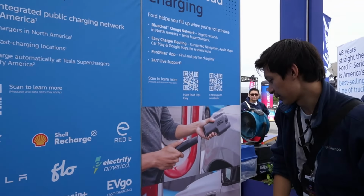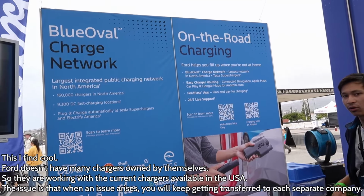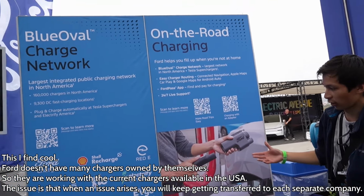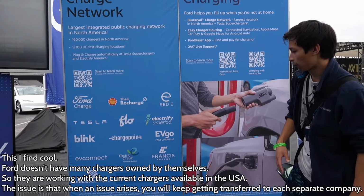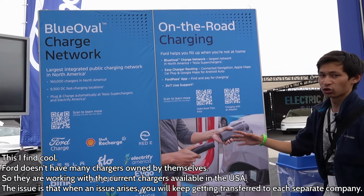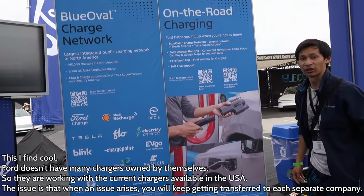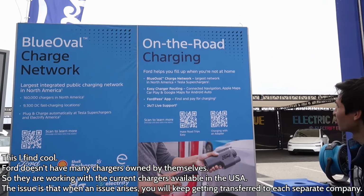Now, what caught my eye is down here, you see the Blue Oval Charge Network. Tesla has their own network, but with Ford, it's a little bit harder. So in this case, they partnered with Tesla, ChargePoint, EVgo, Blink, etc. From whichever of these companies you go to, you're able to charge up your Ford Lightning truck or whatever Ford vehicle is running off of electricity. And then, of course, there is the last one right here, on the road charging and so forth.